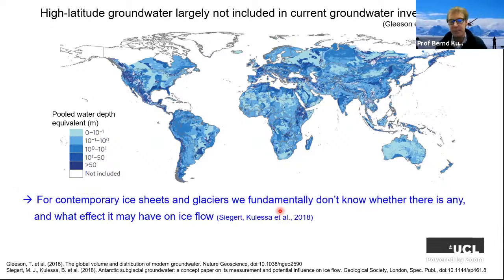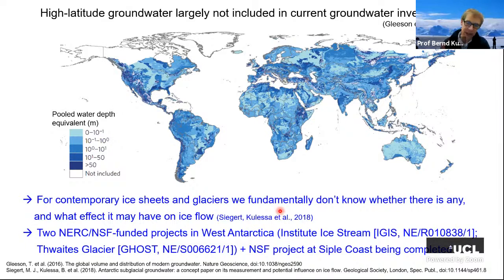So for contemporary ice sheets and glaciers, we fundamentally don't know whether there's groundwater underneath them, and if there is, what effect that might actually have on the ice flow. And to this extent, Chloe's already been lucky to be able to make some useful measurements during her PhD, but we also have two NERC NSF funded projects in West Antarctica between now and 2027, actually, for the Institute Ice Stream in West Antarctica and Thwaites Glacier also in West Antarctica.